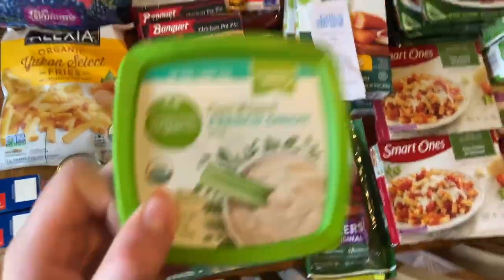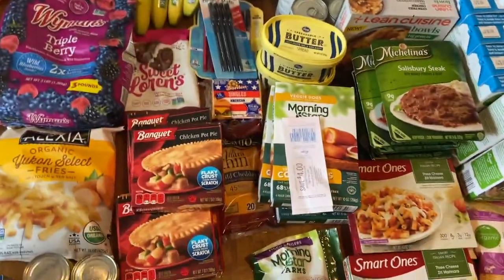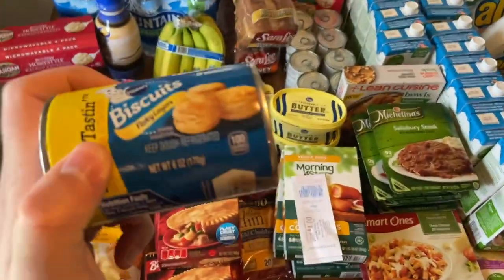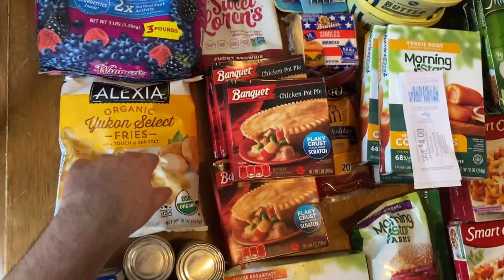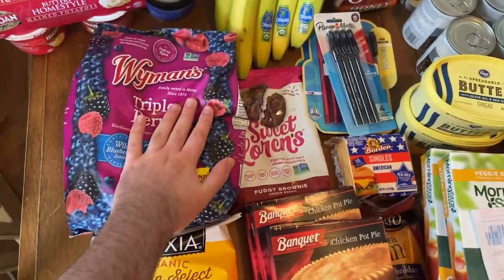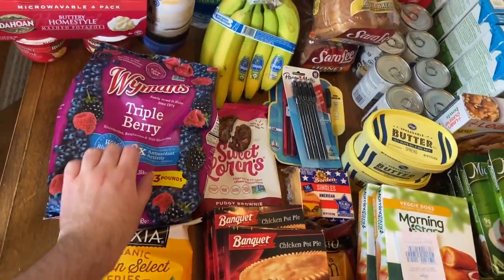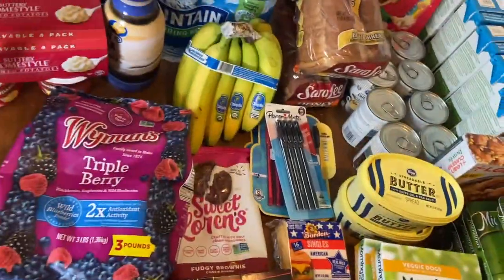Okay, we got this plant-based French onion dip. This was $3.79. We had a $1 digital coupon, so it was $2.79. Grabbed two of the Pillsbury biscuits. These were $1.25. They do have a Kroger brand, but Pillsbury to me is just better, so that's what we got. The Alexia fries were on closeout, I think for like two something. We like these. My dad, this was pricey, but he's loyal to his berries, these Wyman's Triple Berry Mix. This is $11.99. Eek. But that's what he wanted, so we got it.